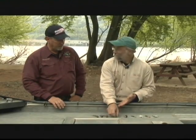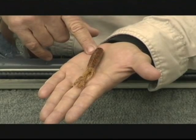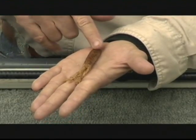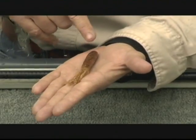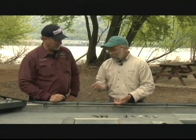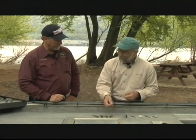And now, again here, that color is just more natural. I'll use those when the water is very clear or on sunny days. Again, it imitates a crayfish. Yeah. Now, your weight.